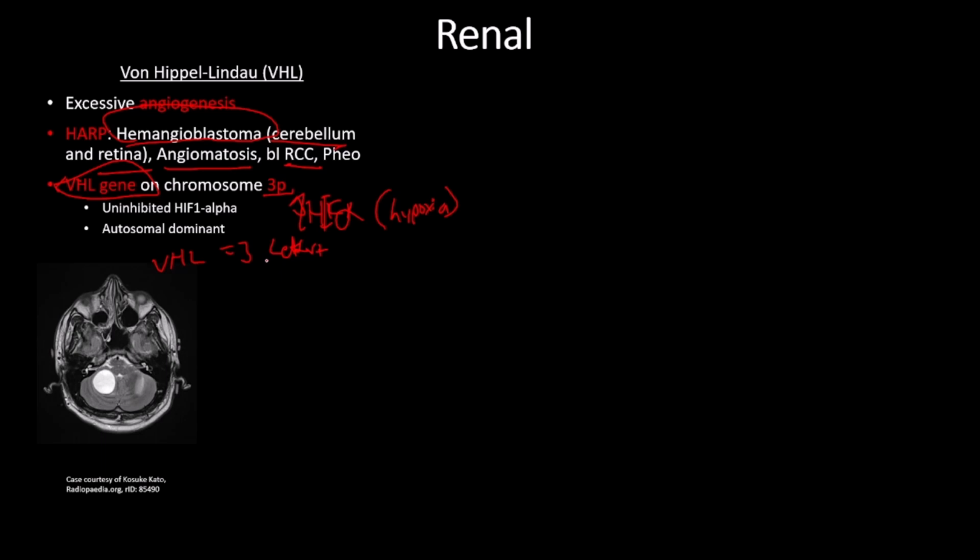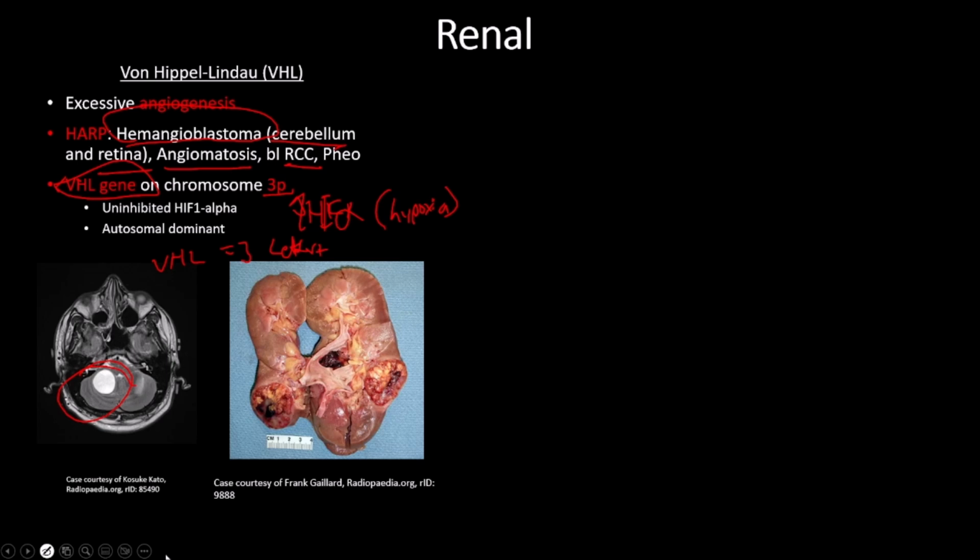All right, so here's an MRI, and you can see a hemangioblastoma. Usually this will present with signs of ataxia or cerebellar signs. And then you also see bilateral renal cell carcinoma.